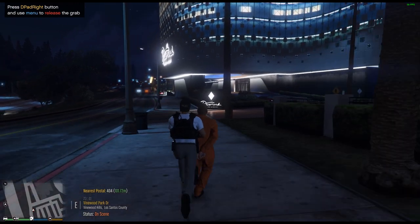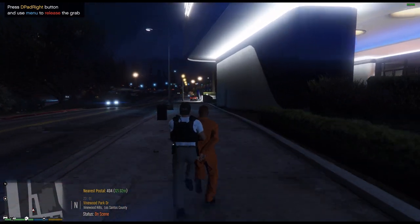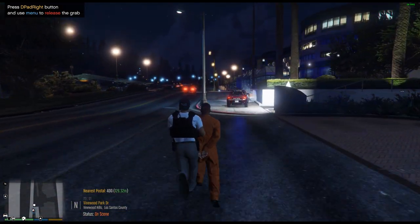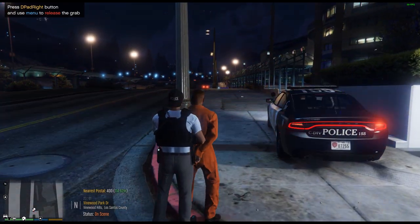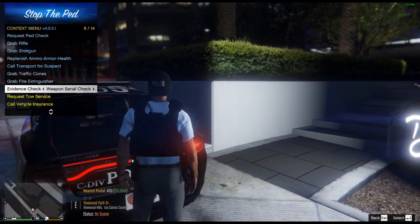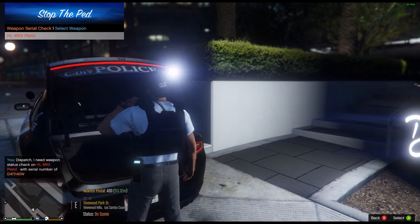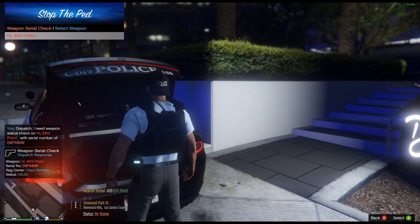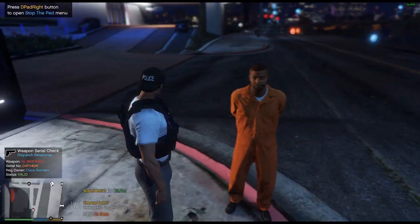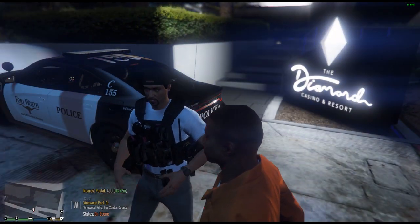Alright. Here, stay right here. Request weapon check. How's it valid? How does he have a pistol invalid? That's what I want to know. Anything you say will be used against you in a court of law. If you don't have an attorney, one will be appointed to you by the state of Texas. Do you understand your rights? No.